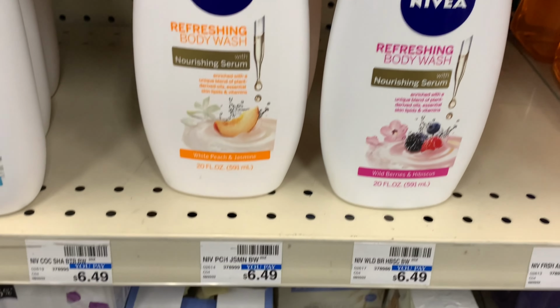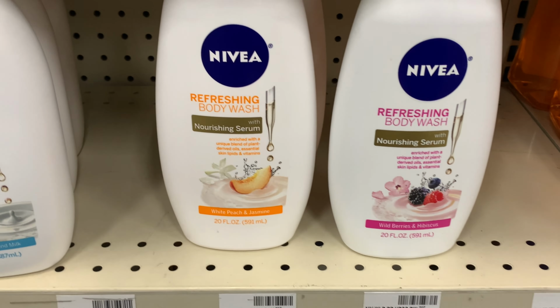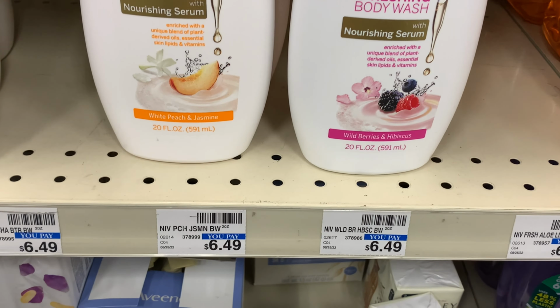The Nivea this week is on promotion. When you buy two, you get a $5 extra buck. I know you can get the men's. If you want to get the men's, it'll be cheaper, but my husband doesn't use it, and I use Nivea, so I might as well get what I'm going to use. So they're $6.49 apiece. Picking up two is going to bring my total to $12.98.